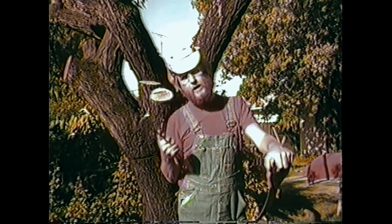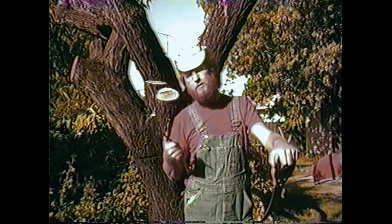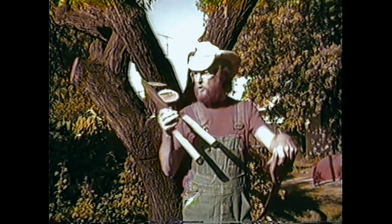Today we're going to learn about pruning trees and some of the do's and don'ts. I'm sure that you've all read a lot of articles. You've seen a lot of things in Sunset magazine and Good Housekeeping, all that about supposed to have a pruning clippers, supposed to have a pruning saw. You don't need this crap. You don't need that stuff to prune.